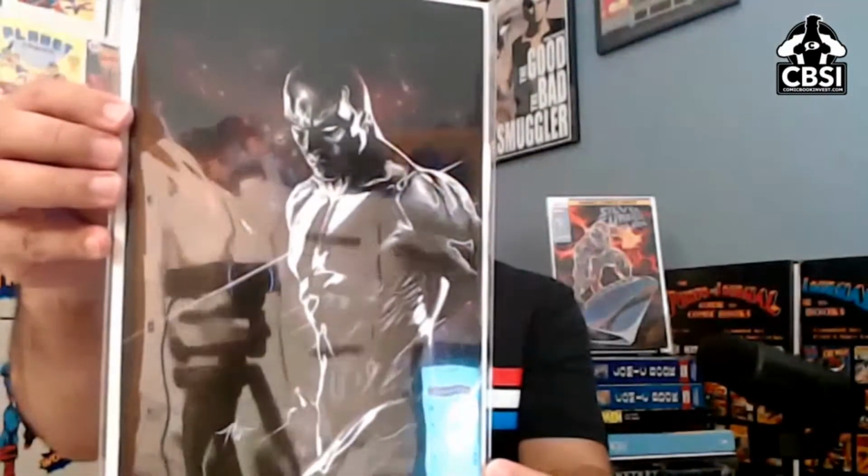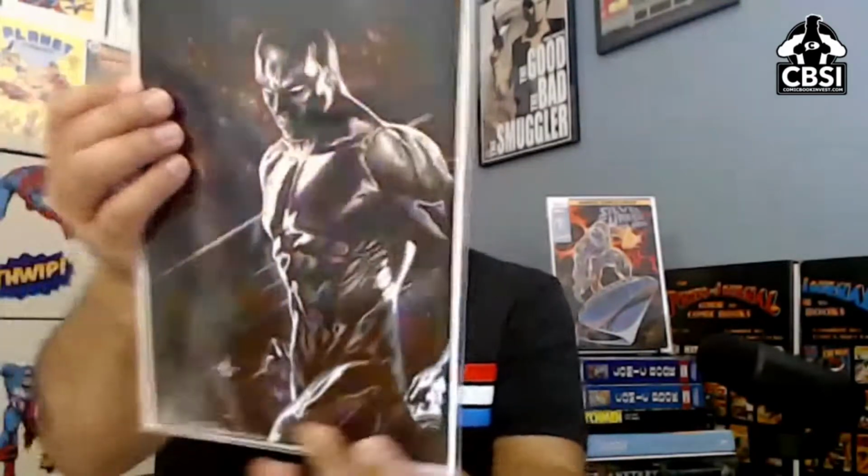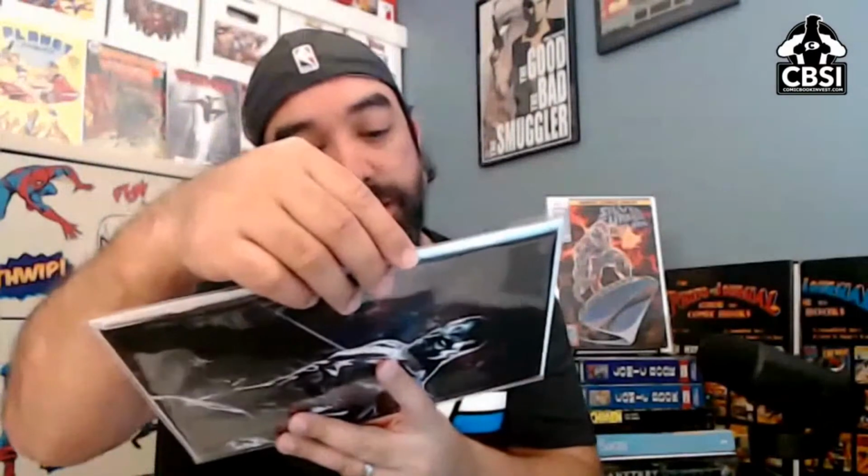All right, what's next? I see another COA. So we got, oh, another Silver Surfer. I do not have this one either. Also, certificate of authenticity here on the back. It looks like this is number, I can't read it through here, maybe 4 something out of 500 copies. This is Last Defense, the Virgin variant of it. Again, that is pretty cool.